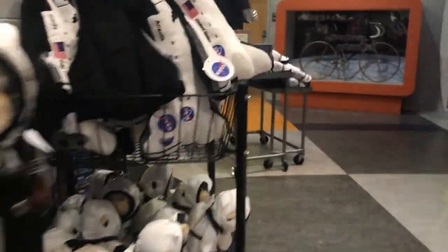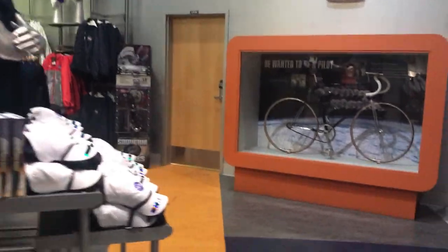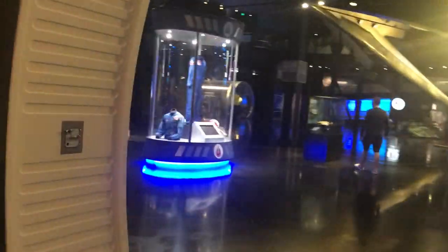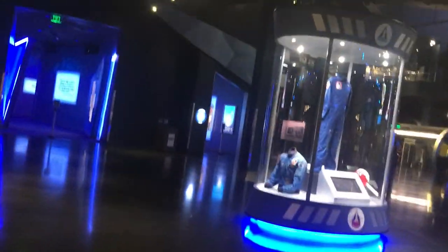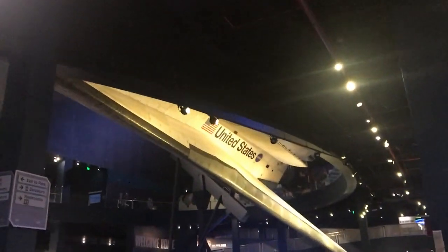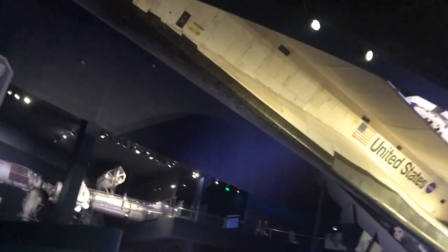Yeah. And they've got the NASA Zippos. That's a lot for a Zippo. You're this big beauty. Yeah, the old NASA Airstream. Look at that. And then look. Here's big beauty. Atlantis. You don't see it? Yeah. I think this actually flew in space.